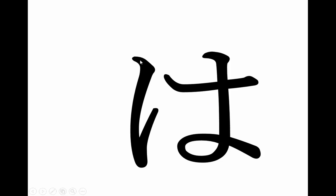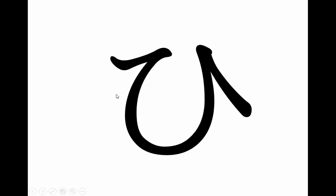So that's ha. Here we have he, which looks sort of like a horseshoe. And the way I memorized it was because hihin is the onomatopoeia for a horse's neigh in Japanese, and it looks like a horseshoe. I don't know what horses they've got that go hee-hee. Hey, it's just as close as neigh, right? I don't know many humans who can reproduce that sound exactly. So anyway, that's he.